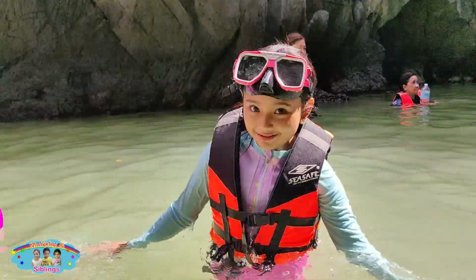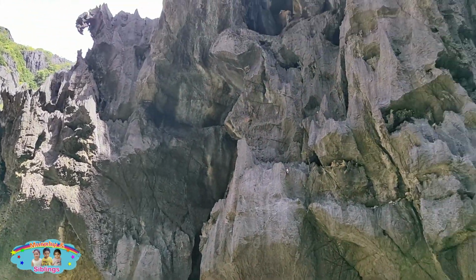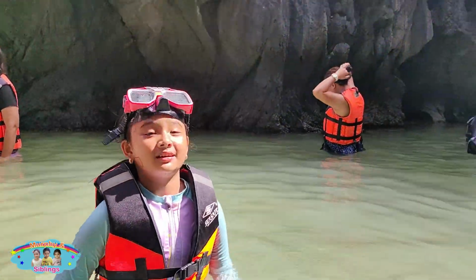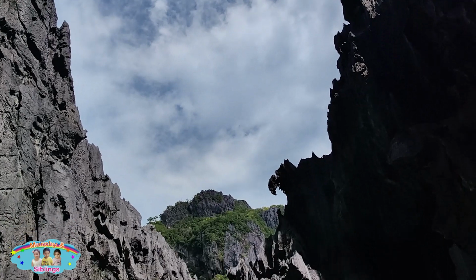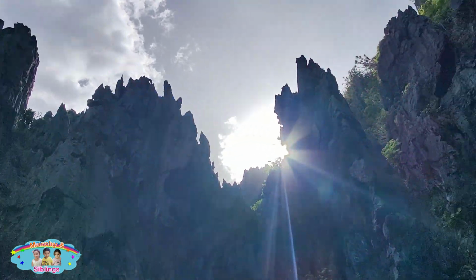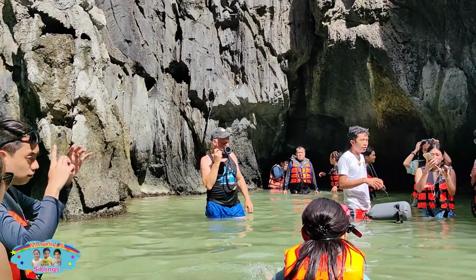Hi guys. So we're inside the Secret Lagoon now. Yay! What do you think of the Secret Lagoon? Cute. What, ate? Is this like a volcano for me? Wow. There's no lava. Look at that. We are bounded by limestone walls. But I apologize for the sunlight. I can't do anything about that. And here we are.